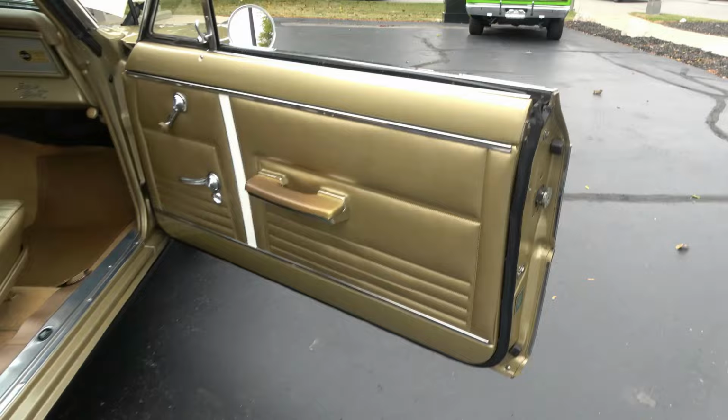I apologize, my voice is fading here. I've got a cold coming on here, so nice car. Like I say, there's a couple little things you can kind of nitpick on it.